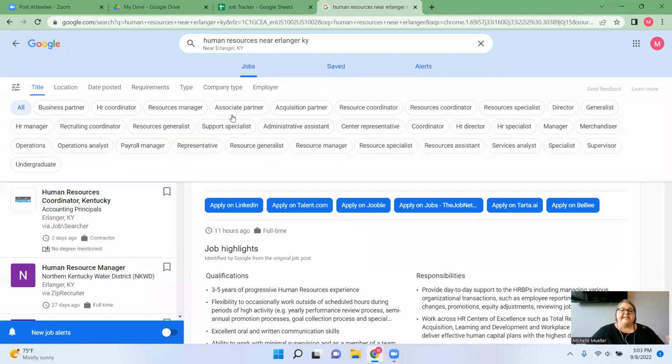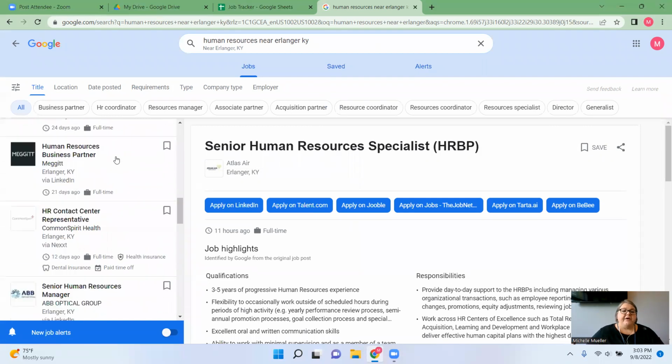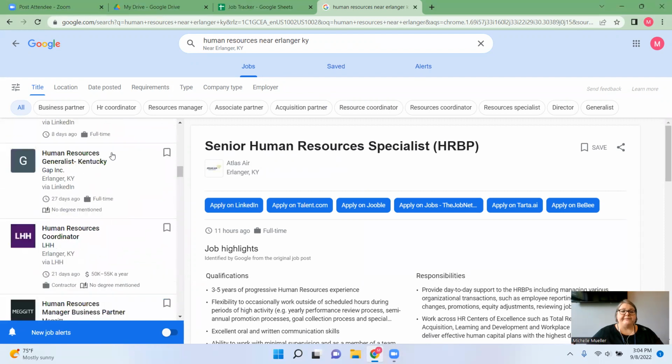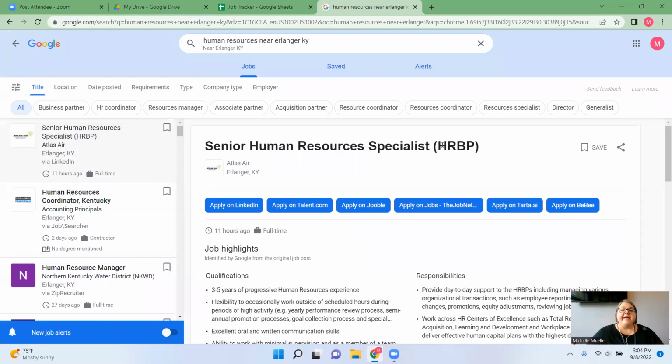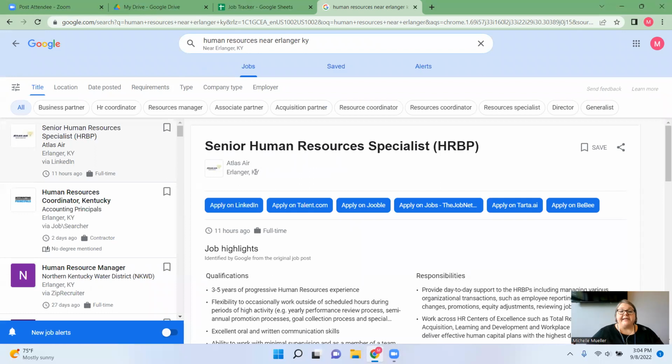So right now, this is Google's best bet for human resources jobs near Erlanger, Kentucky. Over here on the left, we're going to have a whole list of positions that I can scroll through. And over on the right is your more detailed information. So my first result was Senior Human Resources Specialist at Atlas Air in Erlanger, Kentucky.